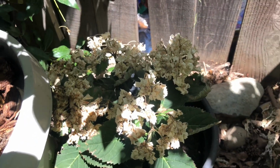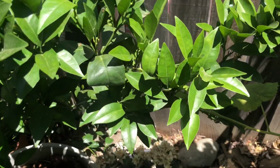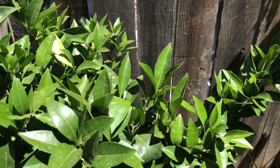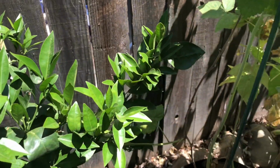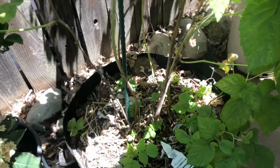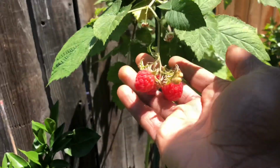Another thing that happened, the hydrangea in the first week of our heat wave decided to just shrivel up, and that's all right. It was doing fine, but it got so hot that it just took a hit, but it's still alive. We recently cut back our raspberry bush, and we still have raspberries.